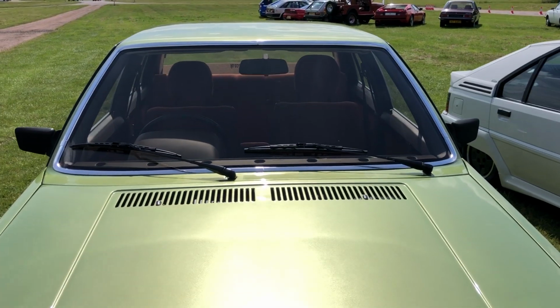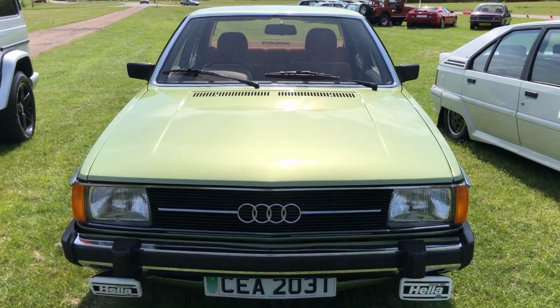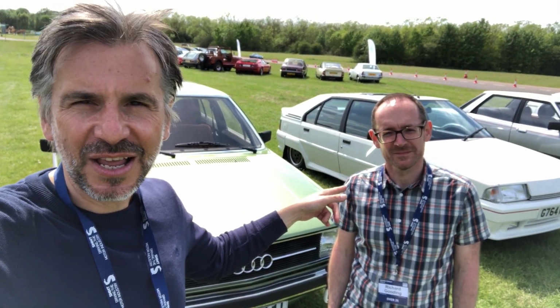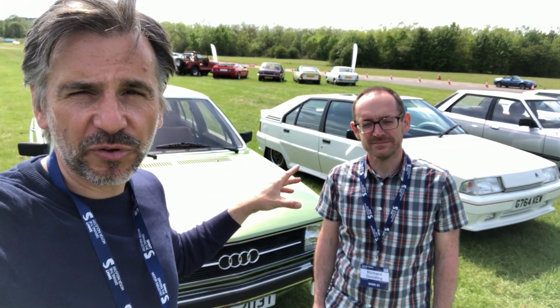Okay, I'm about to take out this Audi 100 GLS on the hill route here at Millbrook, which will be interesting. It's not really the perfect car for it, but I think it'll be fun, and we can see what Richard's reaction is like when we go around the corner on two wheels, because Richard's going to come out with me as a passenger. Richard's a freelance writer, does a lot of Volkswagen Group stuff.